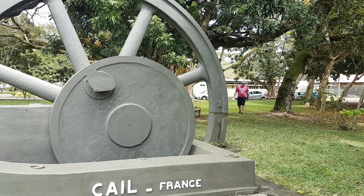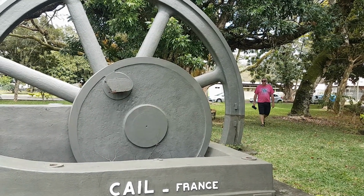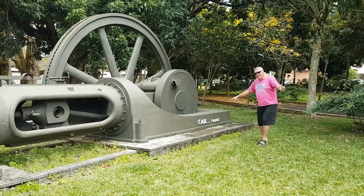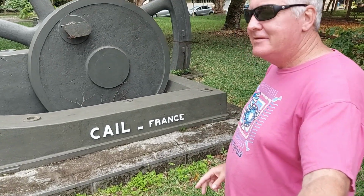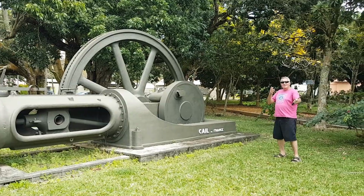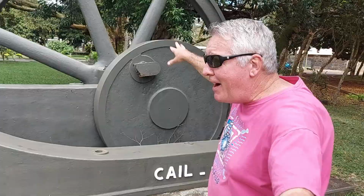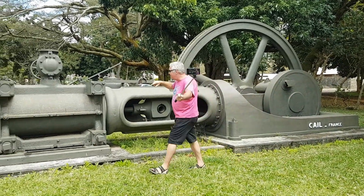Let's go see that sign. No, it says Kale, France. What? Yes, I know. You think I'm going to say Glasgow, but I'm not, because apparently it's from France, so it's Kale, France. Wow, that is a bad French accent. How do you say France in France? Kale, France. But look at this pump. Anyway, might not be made in Glasgow, but it's massive.